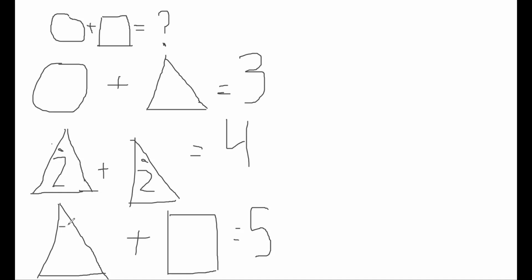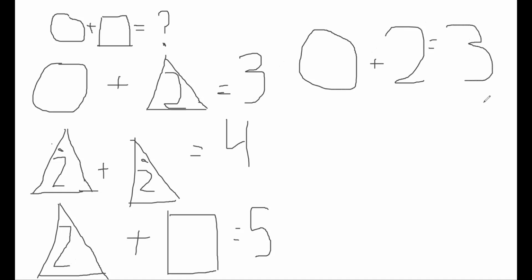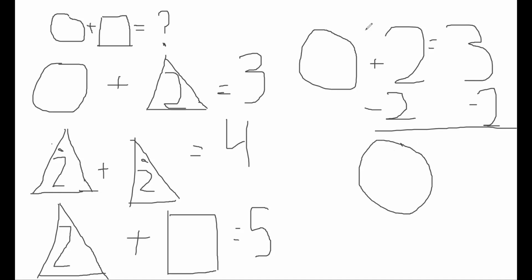All right, so now we're going to see this one right here. It has a value of 2. And this one right over here, it also has a value of 2. So now what's the step? Let's just go from top to bottom. So circle plus 2, which was the triangle, equals 3. Here's something that you can do for future problems. If you have something plus 2 equals 3, then all you need to do is subtract it. It's a pretty nice hack. So basically this crosses out because this turns into 0. We bring down our circle, and 3 minus 2 is equal to 1. So the circle has a value of 1, okay?